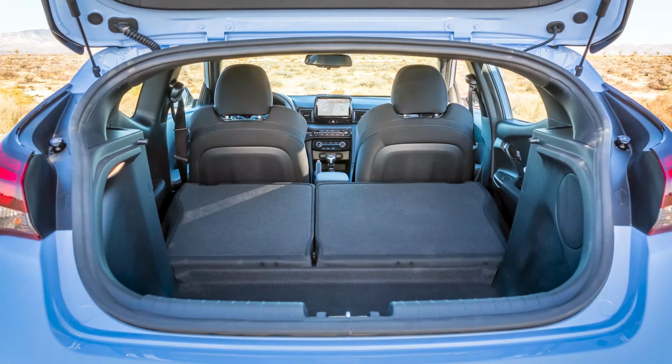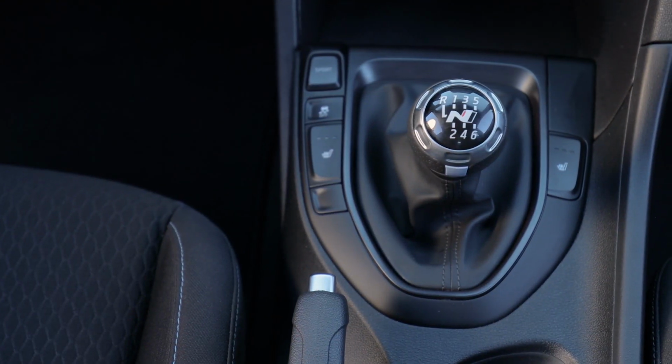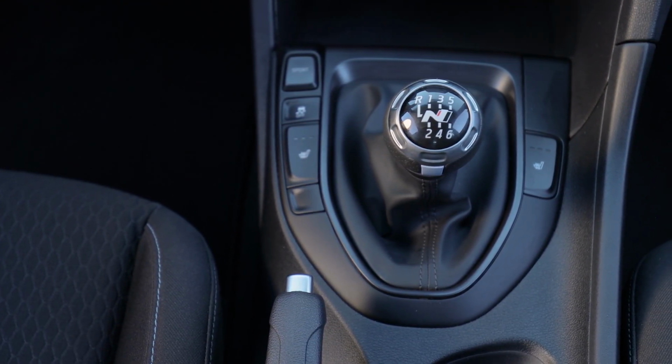So it works a little bit. I feel like that seat has some space for somebody, maybe not for me, because with the manual you have to make sure the seat is perfect for the clutch pedal and all that stuff, which I don't think this car has an automatic option, by the way.